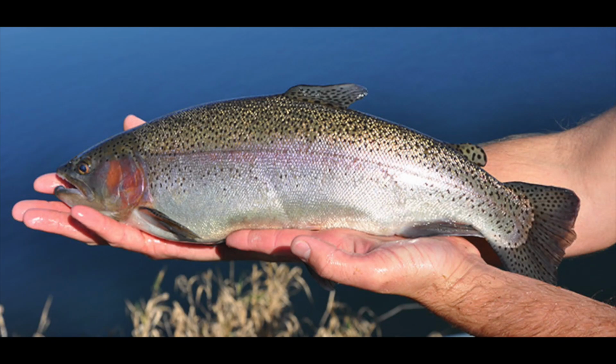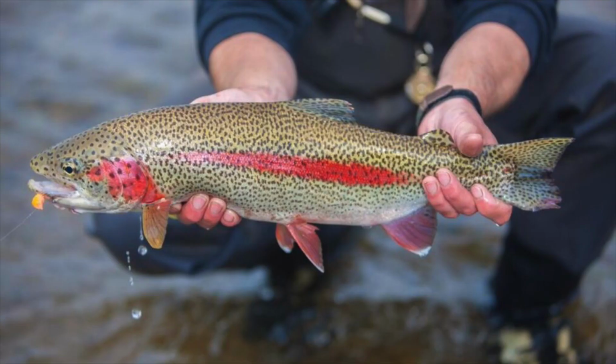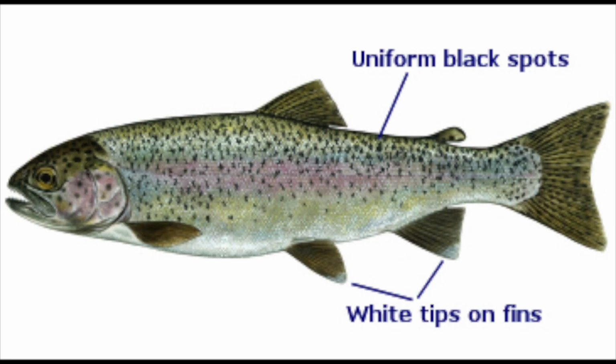Another way you can sometimes tell a hatchery fish from a wild fish is color. Hatchery fish might be more bland. A wild fish is gonna be more vibrantly colored. But white tips on the fins doesn't always mean that it's a wild fish. It could have been stocked as a fingerling.